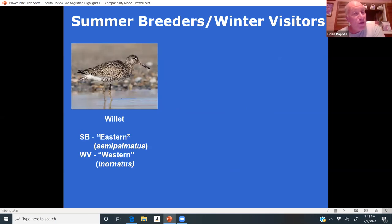Same thing with the next three examples. These are also summer breeders and winter visitors, but the difference with these three examples is that the summer breeders are of one subspecies and the winter visitors are of another subspecies.